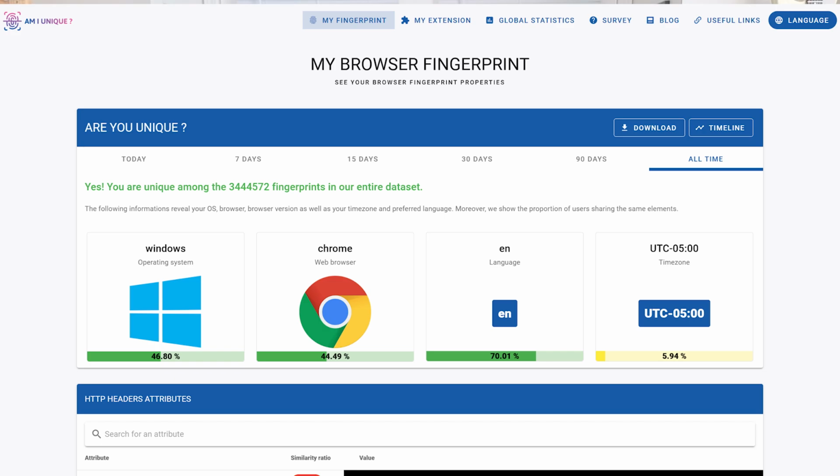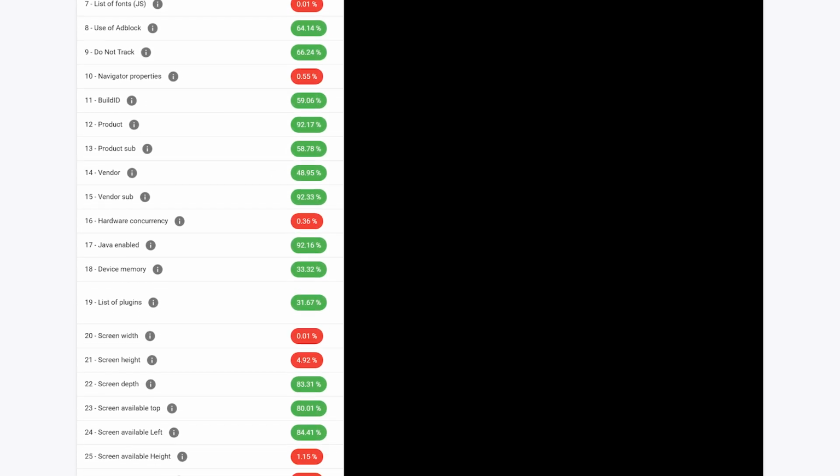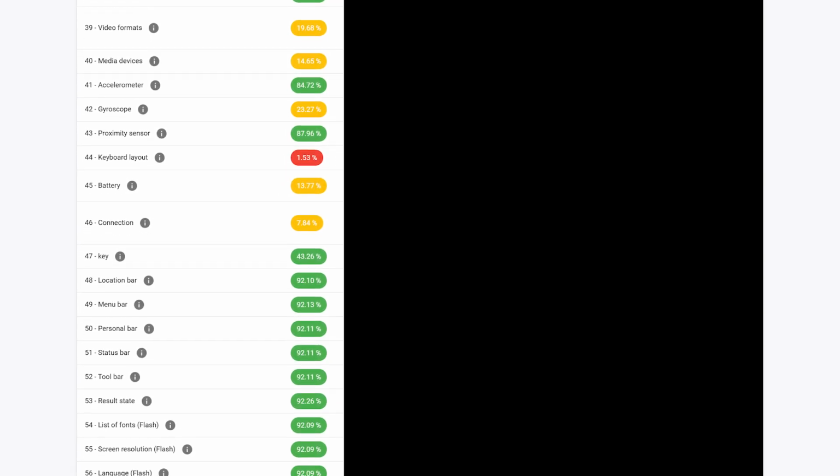I'm going to obscure some of the details here, but this is the device that I'm recording this video from. As you can see, it has a very unique fingerprint, especially because of the specific fonts that I have installed, the unusual dimensions of my monitor, and the particular graphics card that I'm using. It would be trivial for advertisers to use my device fingerprint to target advertisements, even across different browsers and without the use of third-party targeting cookies.